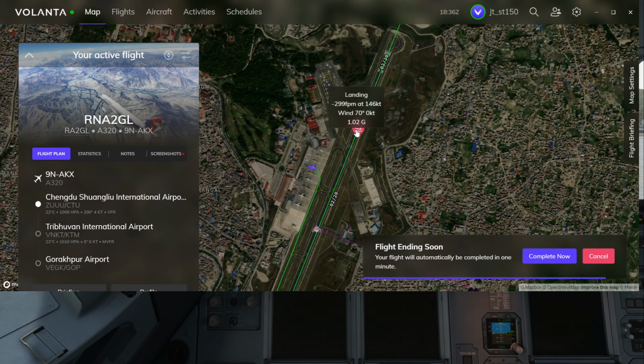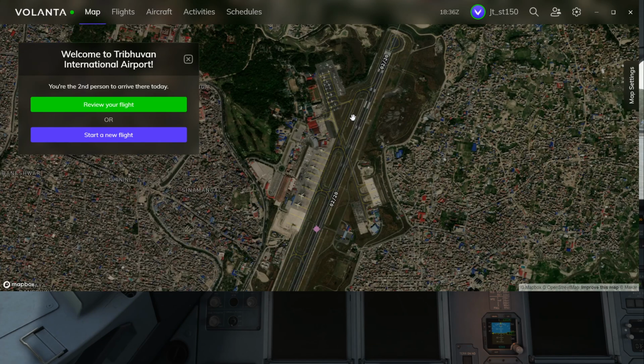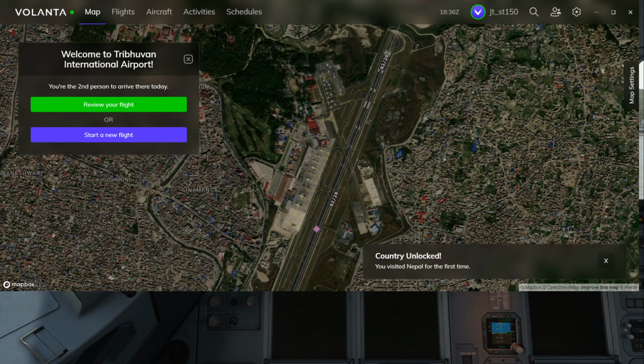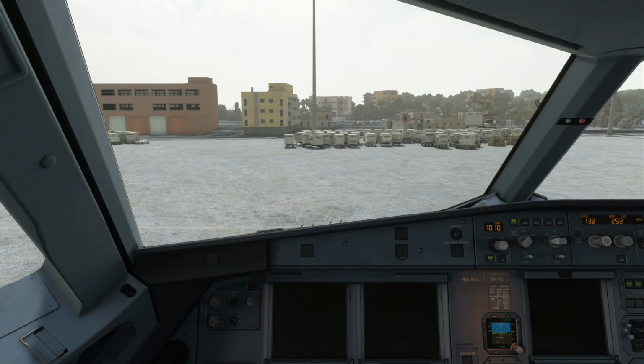Landing rate 299 feet per minute. That's not always so indicative of whether it was a good landing or not. The main number is the 1.02 G. The closer that is to 1, the better, basically. Right. Perfect. So I'll turn that off now and stop the recording.